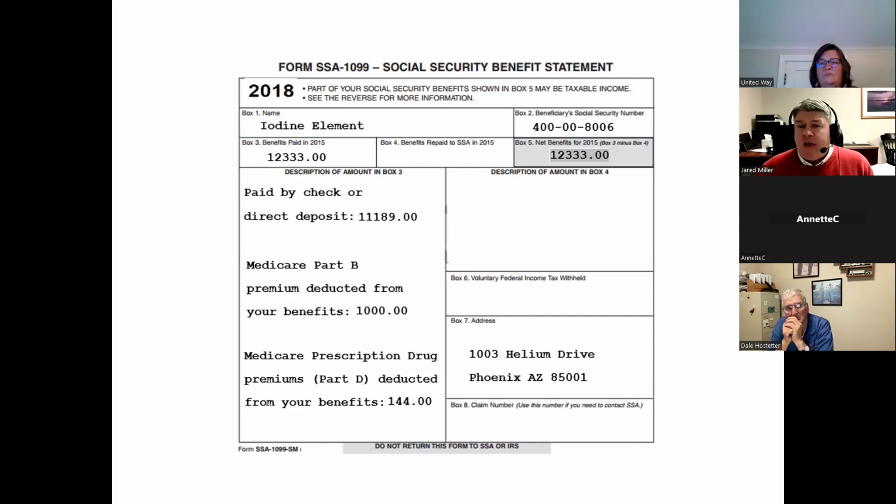Also, an individual may have federal income tax withholding. On occasion, we do see some clients come in with federal withholding. It generally means that they either would like to have a refund at the end of the year, or they may know that they have some other income they're trying to plan around. So if they have anything in box 6, federal income tax withholding, we want to be sure that that is entered as well.